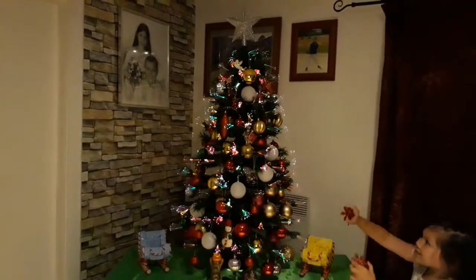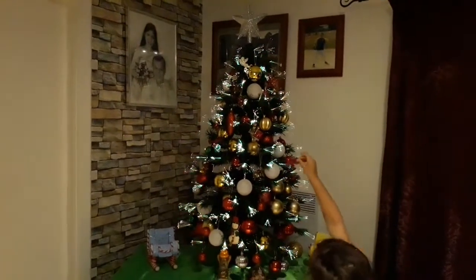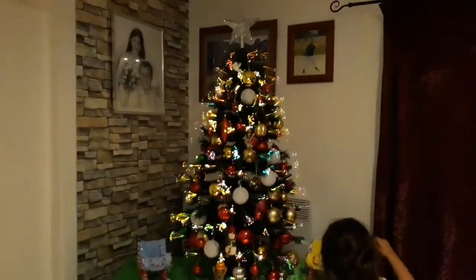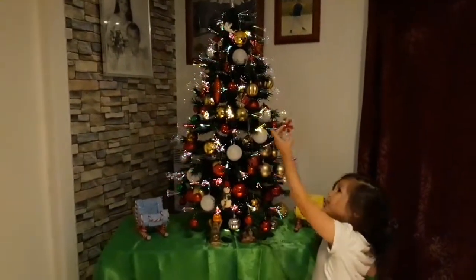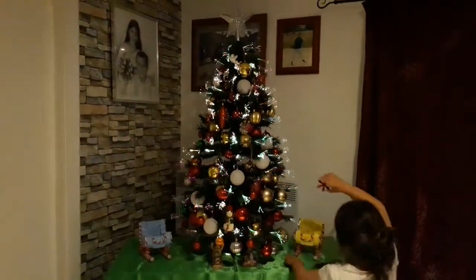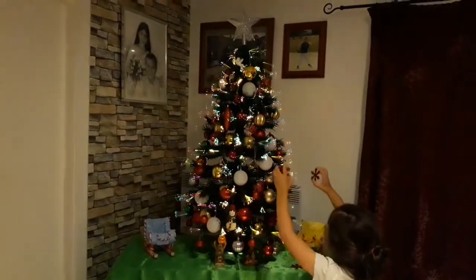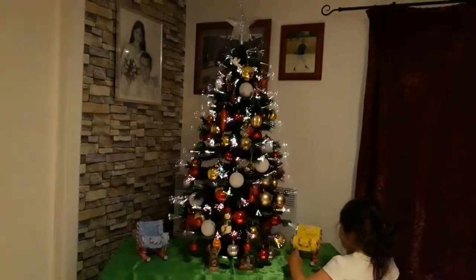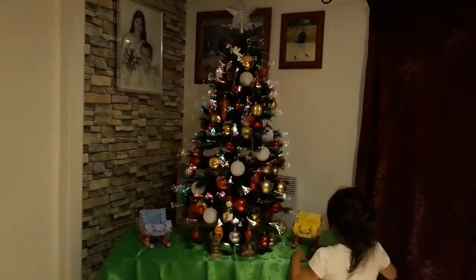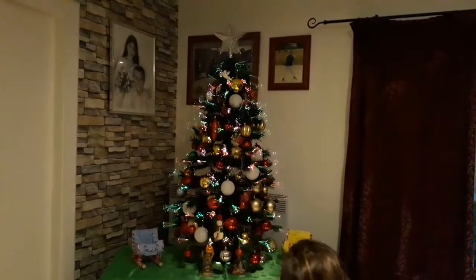Ta-da! We're done decorating our Christmas tree, our small Christmas tree, just a very simple one. Yay, tapos na! Finally, we got a Christmas tree. Do you like it, love? Pretending these snowflakes are real for Christmas. Dun, dun, dun!